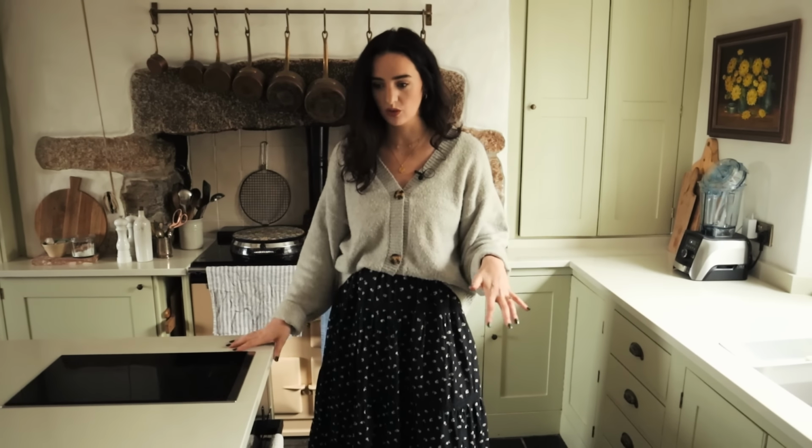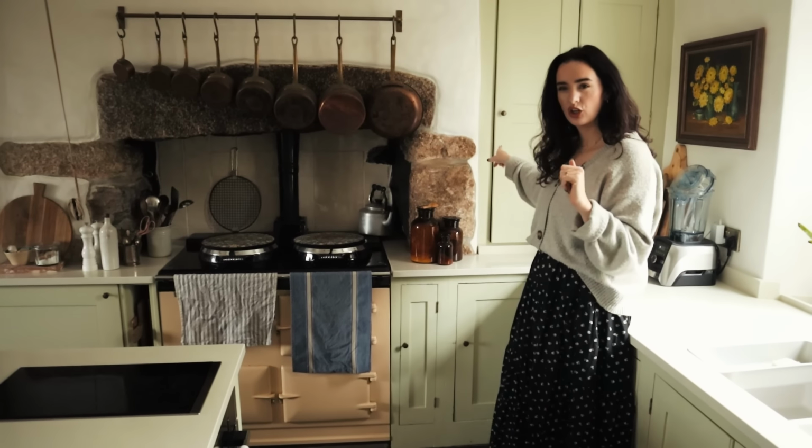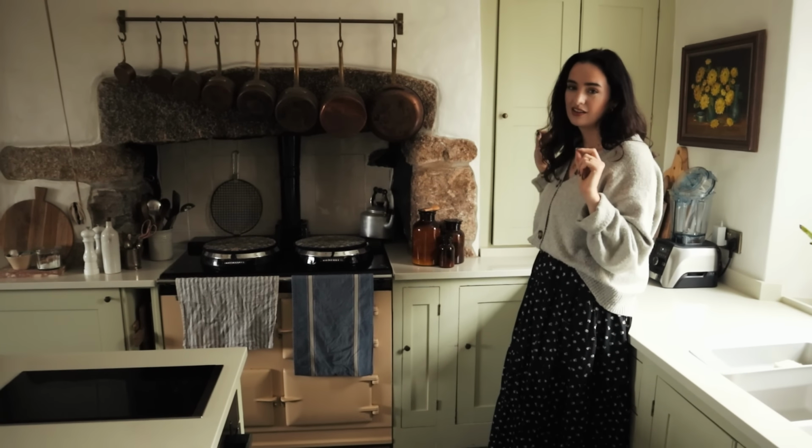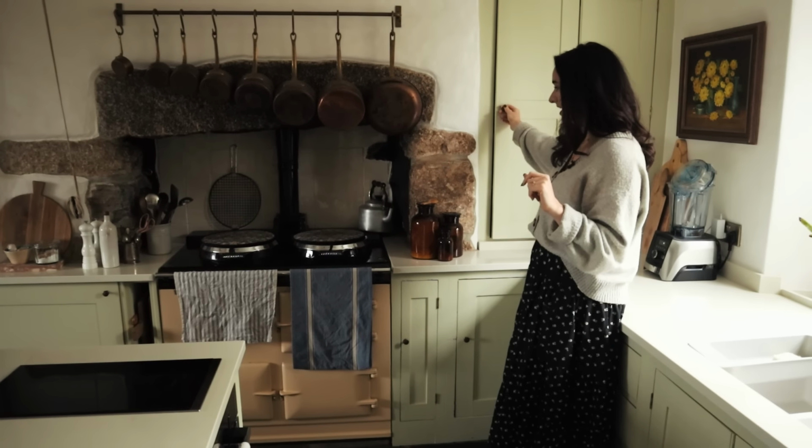This was granite, but it was really dark. So we've gone for white quartz. I think it's Carrara quartz, just to brighten everything. And everything is in Lick Green 09, I think. Such a beautiful colour. And then we've got these new handles and everything.